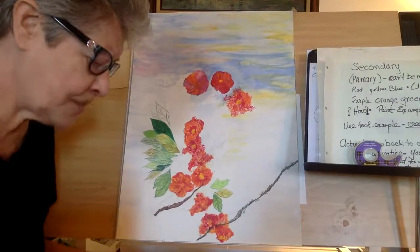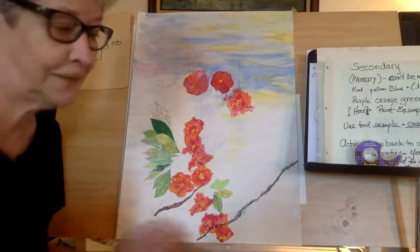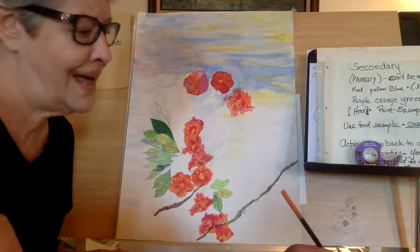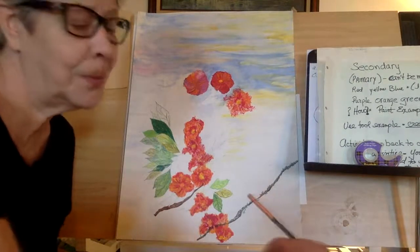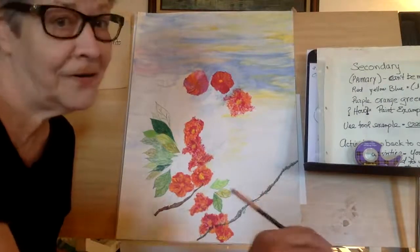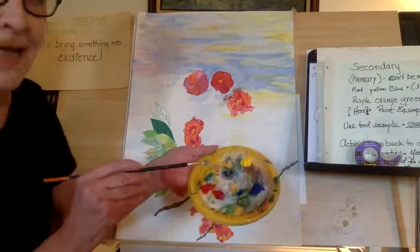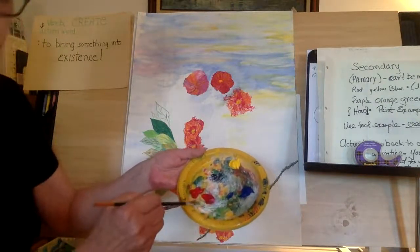Now, we talked about the primary colors already, didn't we? Do you remember what your primary colors are? Oh, come on. We had a little song. Red, yellow, blue, red, yellow, blue. I love you. All right. I've got my paintbrush in. And I've got my palette, yellow, blue, and red.